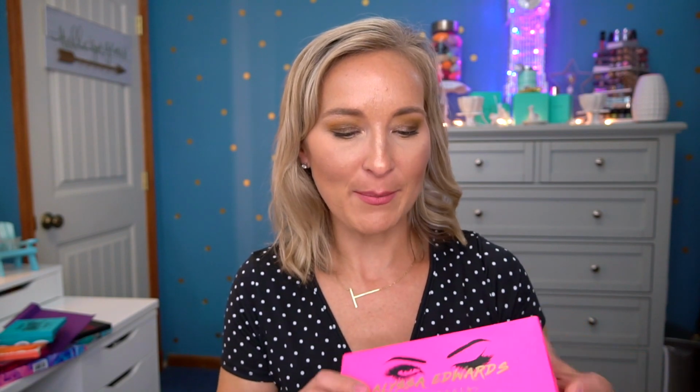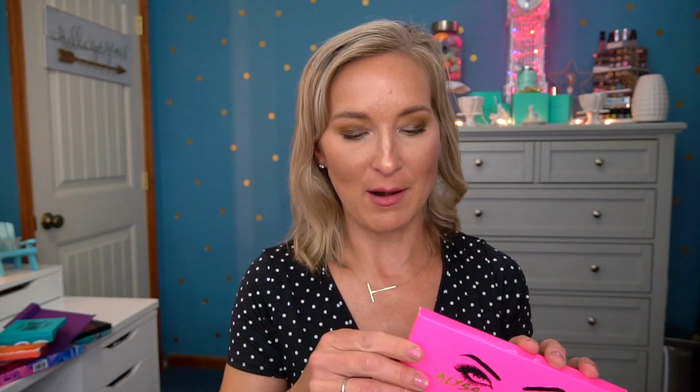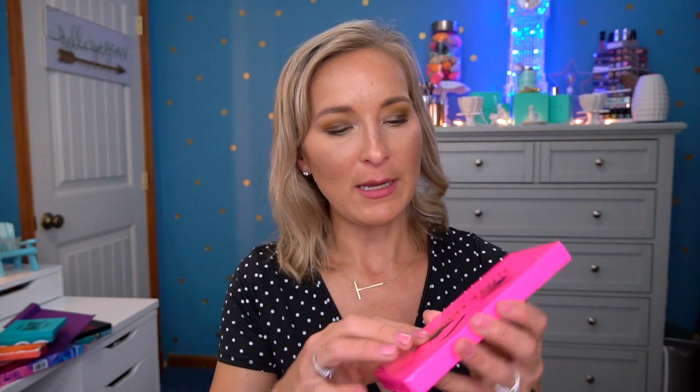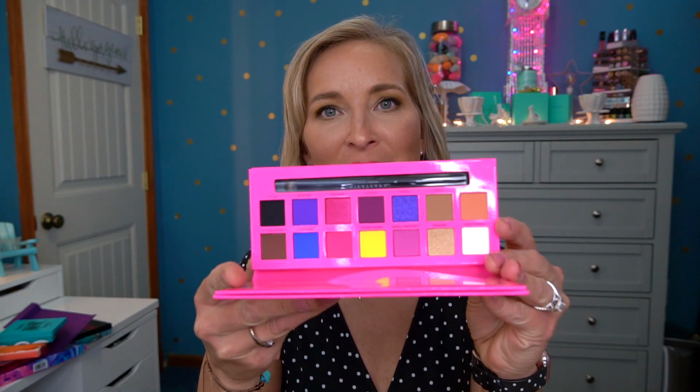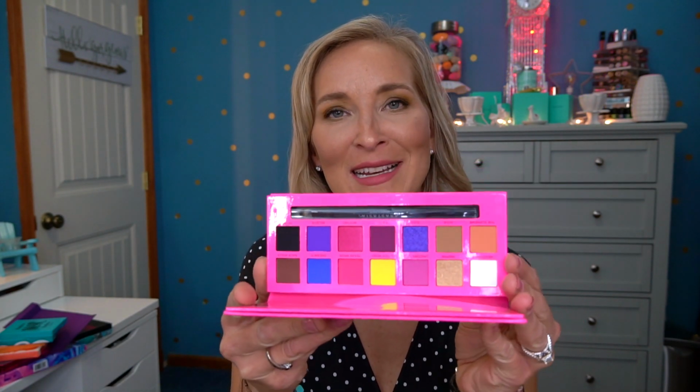The next thing I picked up is the Anastasia Alyssa Edwards palette. I wanted this palette before I left for vacation. I didn't get it, and then when we came back, Ulta had this huge coupon going on and I was like, I'm getting it. So this is the palette. I'm sure a lot of you guys have already seen it, though, since it's been out for a little while. The inside looks like this, some bright colors in here. I love brights, so I'm excited about using this now that summer's definitely here. I want to make some pretty bold summer looks. So I love this, it's absolutely gorgeous.